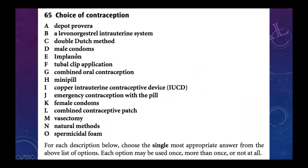Male condoms are not reliable. Again, they are male dependent. Male condom will not come here. So condoms are not a reliable source of contraception. Everybody knows that. The condoms are used only for STI prevention.